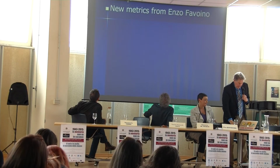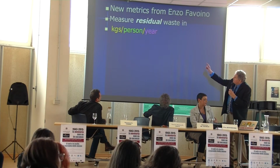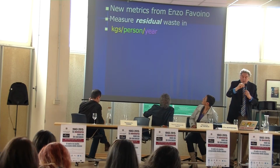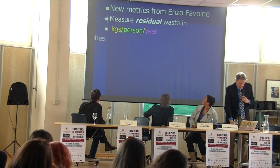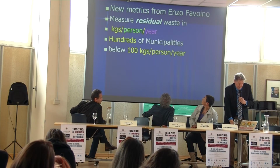So Italy, there's a new way of measuring our success here. Instead of measuring in percentage, we're now measuring it in kilograms of residuals per person per year. And we have hundreds of municipalities in Italy, less than 100 kilograms per year.